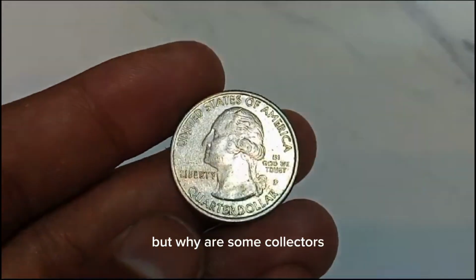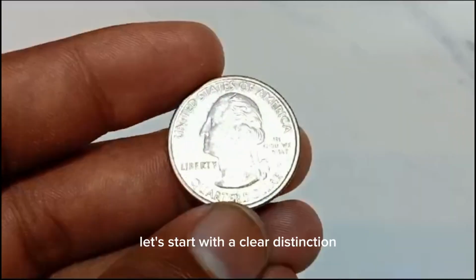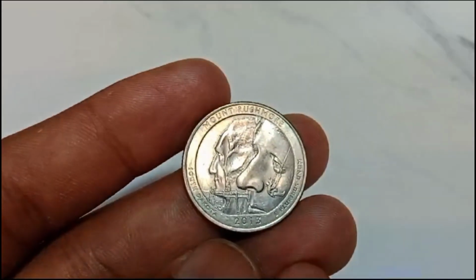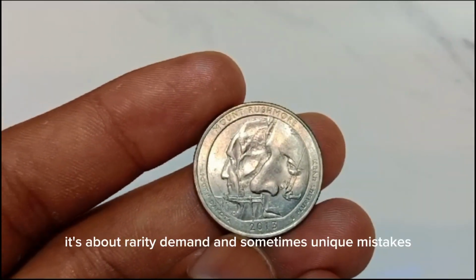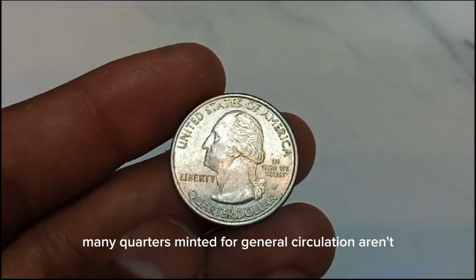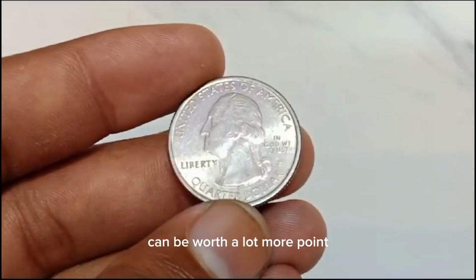But why are some collectors now claiming that certain 2013 quarters could be worth hundreds, thousands, or even millions of dollars? Let's start with a clear distinction. The face value of these quarters is, of course, just 25 cents. But in the world of coin collecting, value isn't about face value. It's about rarity, demand, and sometimes unique mistakes. Many quarters minted for general circulation aren't worth much more than their face value. But certain coins, especially those with errors or limited mintages, can be worth a lot more.